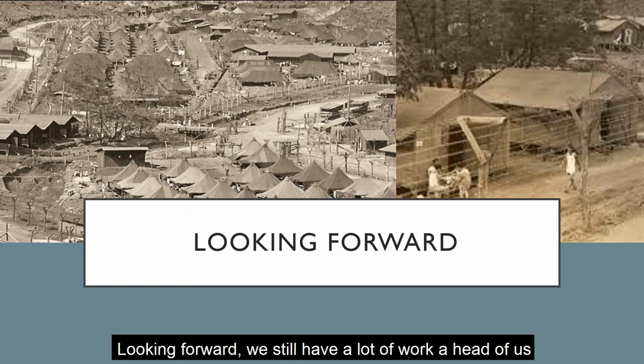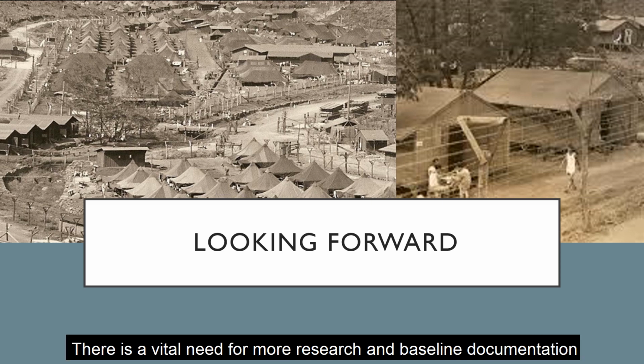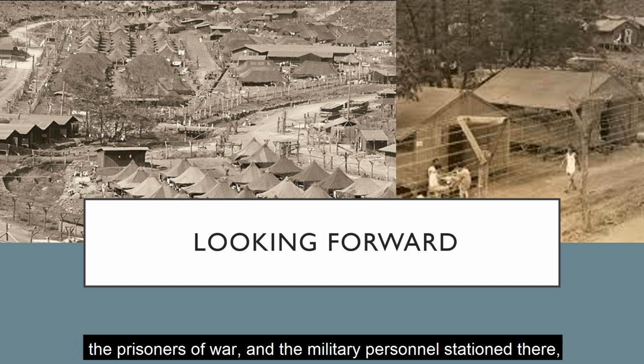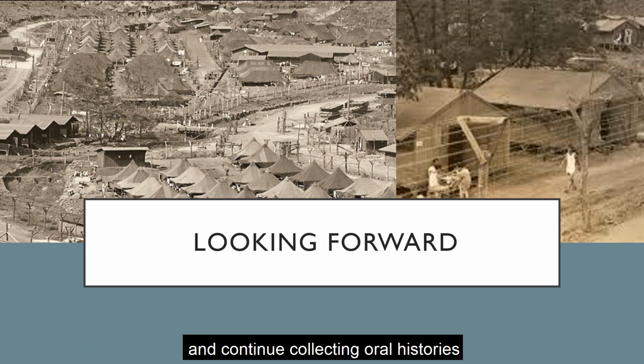Looking forward, we still have a lot of work ahead of us. There's a vital need for more research and baseline documentation. We also need to conduct more historic research on the internees, the prisoners of war, and the military personnel stationed there, and continue to collect oral histories.